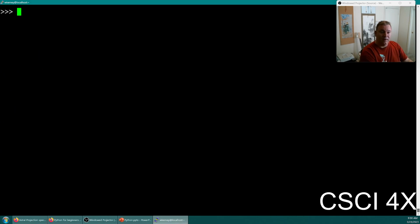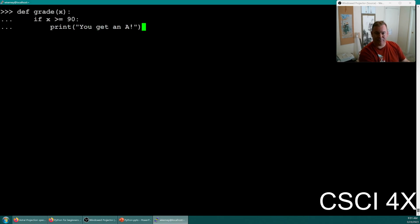So I don't know. Let's define grade. I don't have to call it f. Look at this. It's crazy. Look at this, math people. I can make a function not called f of x. It's amazing. Okay, 1, 2, 3, 4. If x is greater than or equal to, no parentheses. You will see me type C++. Trust me. If x is greater than or equal to 90, then 1, 2, 3, 4, and now print. You get an A. No semicolon. Not C++.